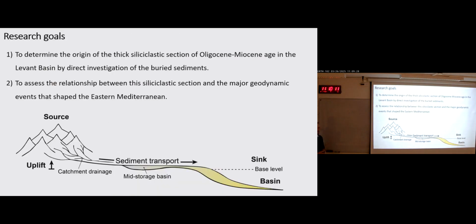The goals of this study were to determine the origin of the clastic field of Oligocene and Miocene age in the Levant Basin by direct investigation of the buried sediments, and to assess the link between siliciclastic sedimentation in the Levant Basin and the regional geodynamic events that shaped the Eastern Mediterranean.